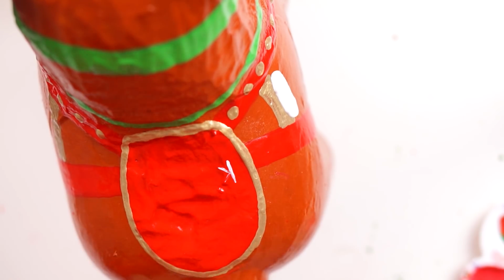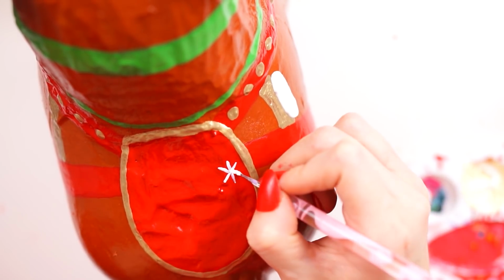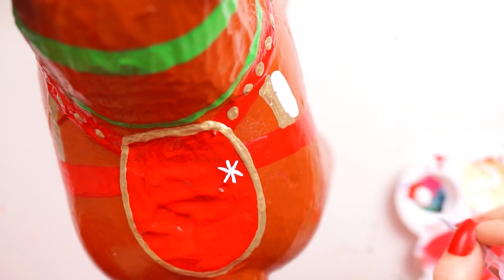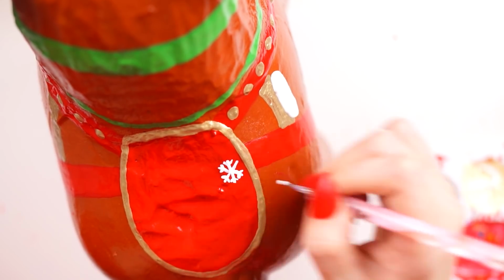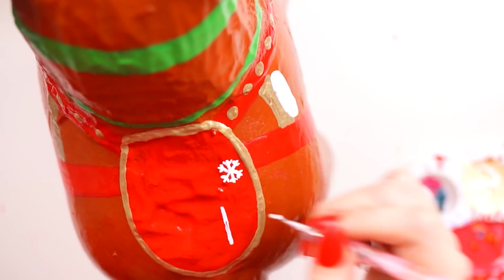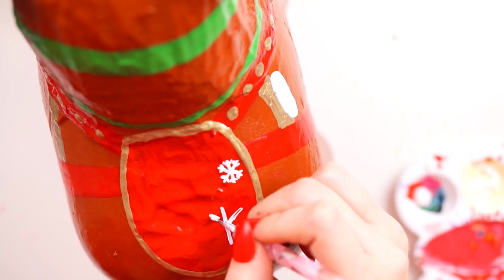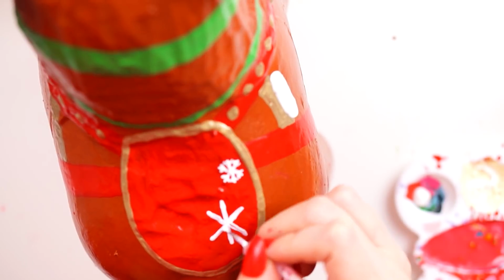Next, I felt like the saddle was a little bit plain, so I just went ahead and painted on some snowflakes onto that. I just did little snowflakes and big snowflakes with some dots down one side just to give it a little bit of a snowy edge. I was thinking about adding some glitter, but I thought against that and kept it nice and simple and painted on the snowflakes freehand.